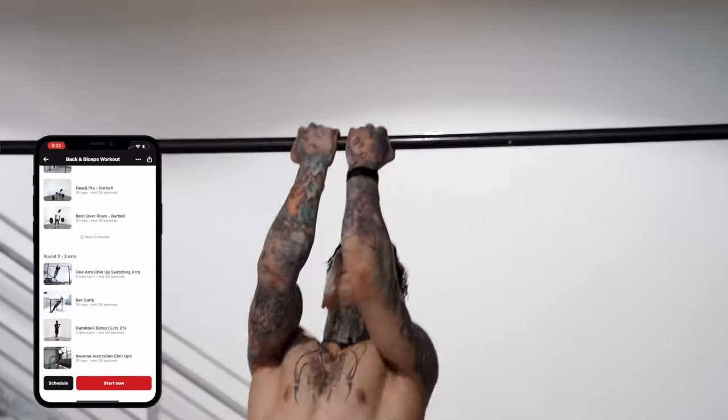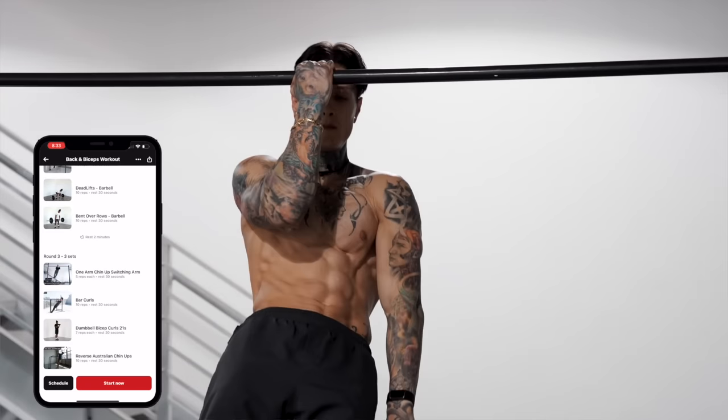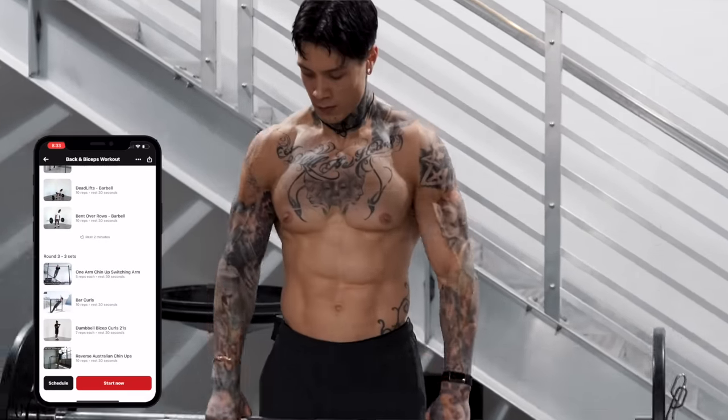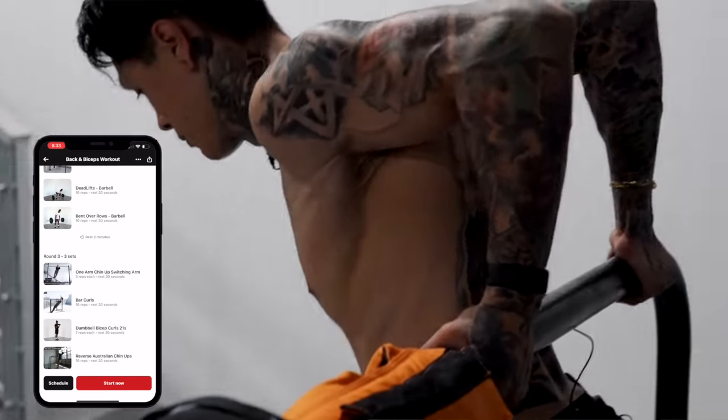Then we're gonna get into the last round, round three, and this is gonna emphasize our biceps. We're gonna start off with some switching one arm chin up holds. Then we're gonna go into pronated bicep curl 21s, and then we're gonna finish off with reverse Australian chin ups.